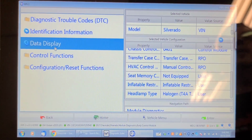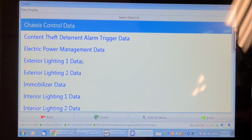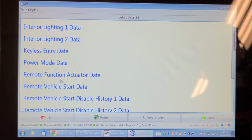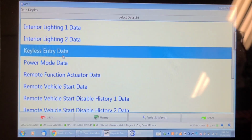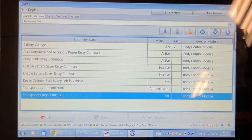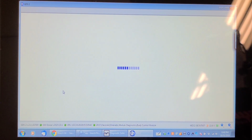Now I want to look at data display now. I want to see that data. Content theft, remote vehicle start, keyless entry data. There we go. As I expected, the data parameter changes here. Transponder key, enable battery, disable battery saver, relay, run, crank. This isn't the data list I was looking at before. Transponder key status, okay. This isn't the data list that I was looking at before, is it? I'm going to go back and have a look again, see what other data list.